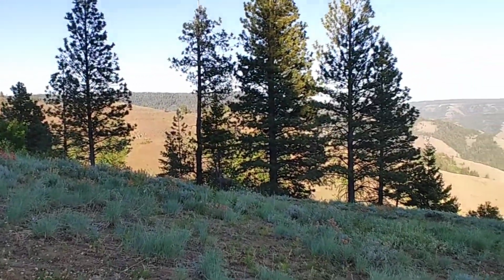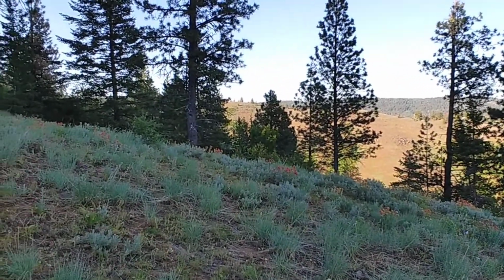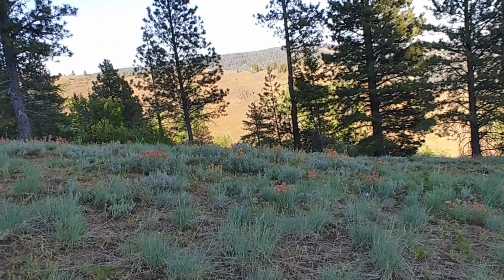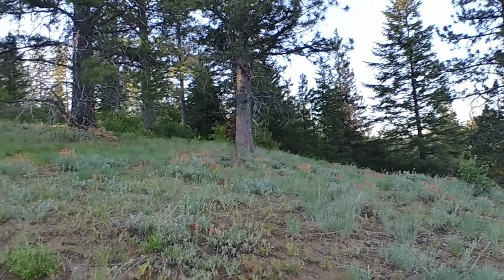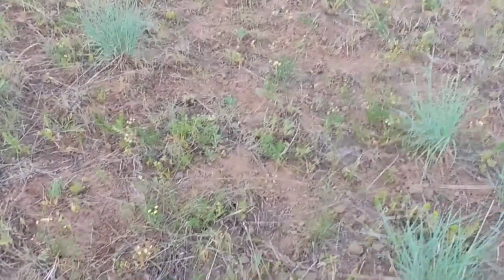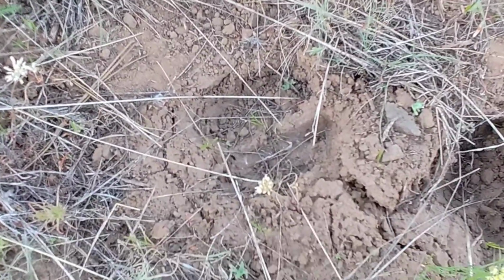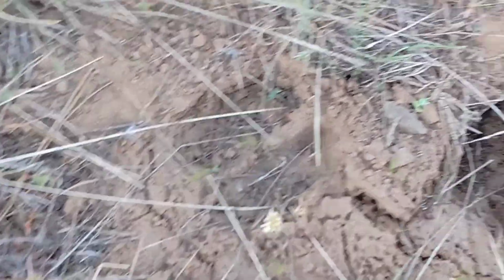Tinkerbell's not happy because I'm down here. I'm coming, silly girl. Look at those flowers. This is June 2nd. Oh, wow. Look how big that one is. Look at that.